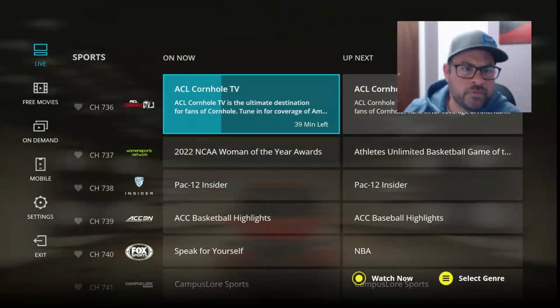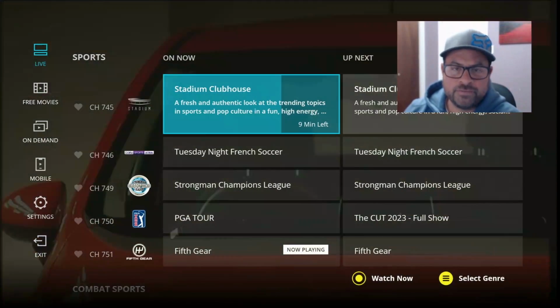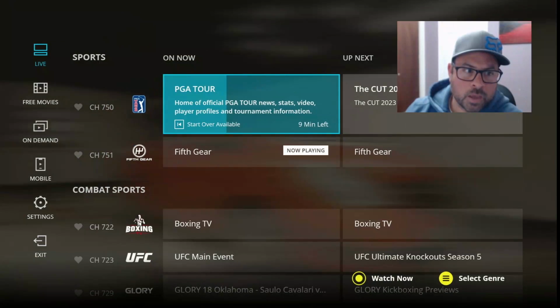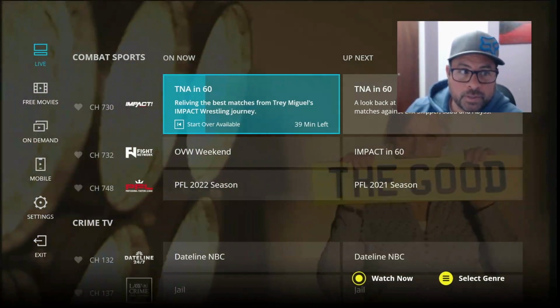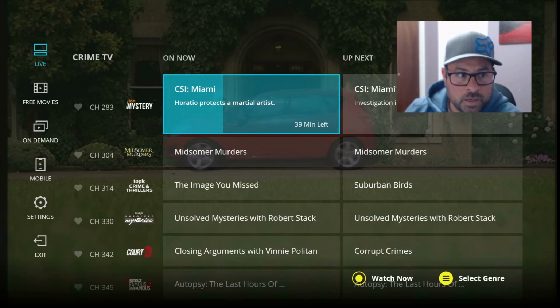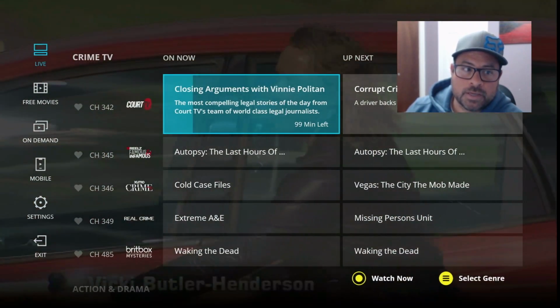Thousands of movies, thousands of TV shows, hundreds of live streaming TV channels, all on your Fire TV stick, on your smartphone, or on your computer. Guys, check out this new app available. Right now we have it on the Fire TV stick.